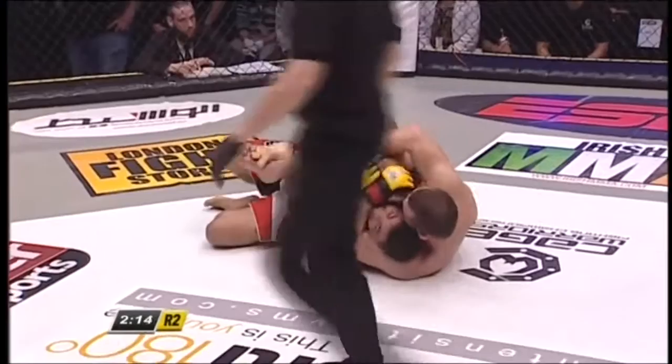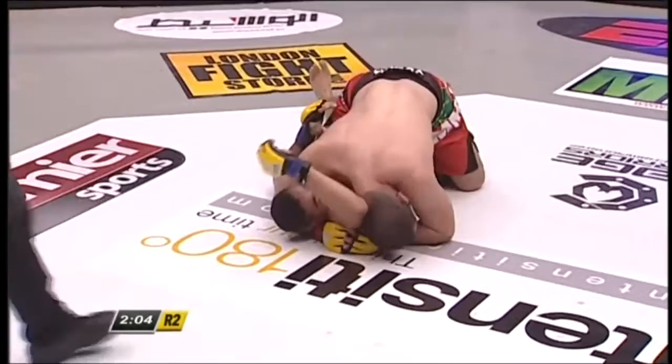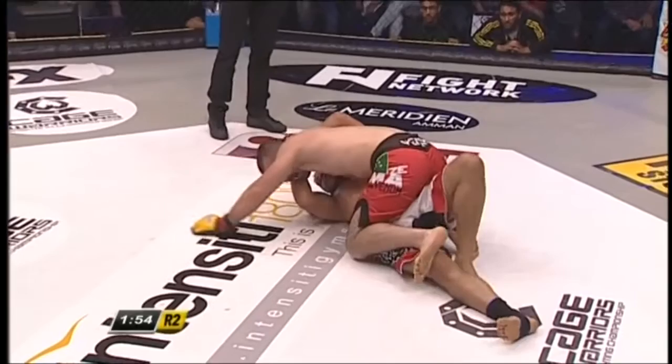Yazan Janeb looking to secure the rear naked choke here. Again, though, here we're seeing some very nice technical defence. Looking to switch to the head and arm, though. Lovely work. The Moroccan's got to look to really bump and get that right elbow high. Yazan Janeb loves his hands. Needs to step over into side control, but he's lost the choke in doing so. Nice explosion at the right time from Laghzali.